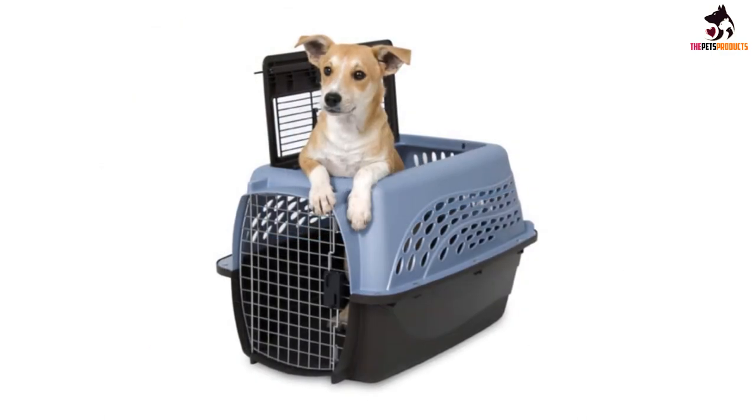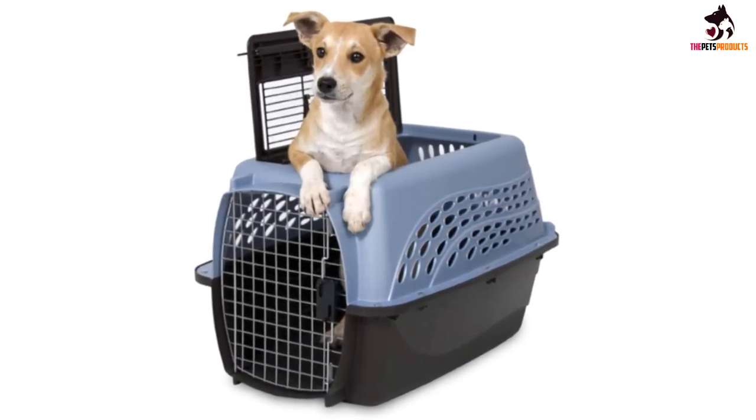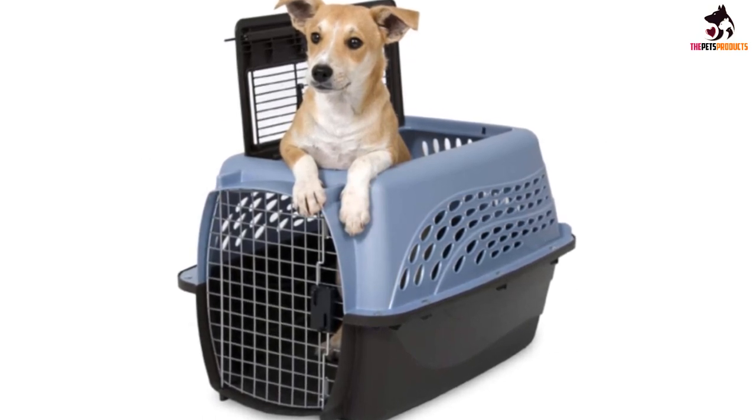Some people found that the top door didn't want to stay open when loading their pets. In addition, the carrying handle is attached to the top door, which could pose a safety risk.